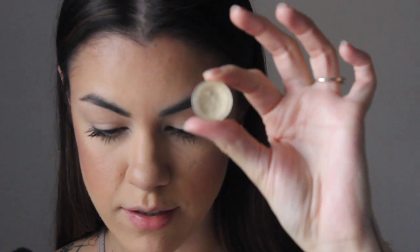And I always like to apply an inner corner highlight just to give my eyes a little bit more pop. So my favorite inner corner highlight to use is the MAC Nylon. Or you could use any champagne color like this that's shimmery. You don't want to use anything glittery, just shimmery for your inner corner highlight. And where's my brush? So I like to use it with an eye pencil brush, and just apply it on your inner corner. Just like that.